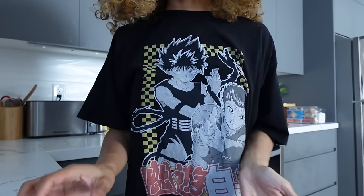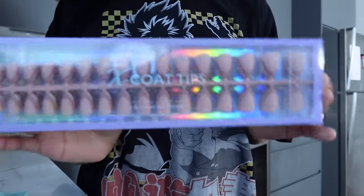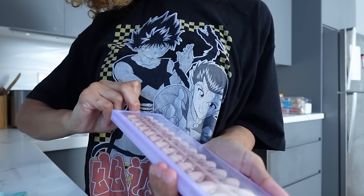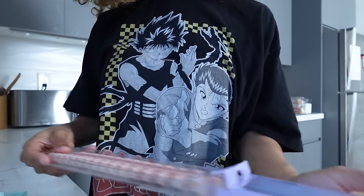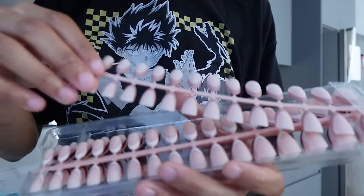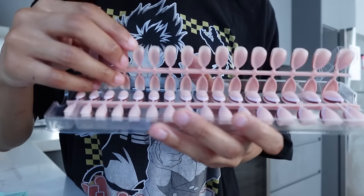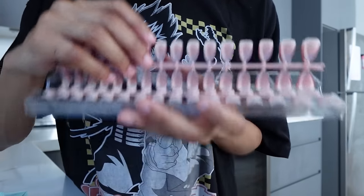Ooh. I was on live yesterday and someone told me there's a live action Yu Yu Hakusho, so I need to check that out. But I got these ones. They're all different inside though. It's not just this brown one on the top. This one is nude, this one's a light cream, and under it is a light pink, and then there's a chocolate brown, and there's a nude.